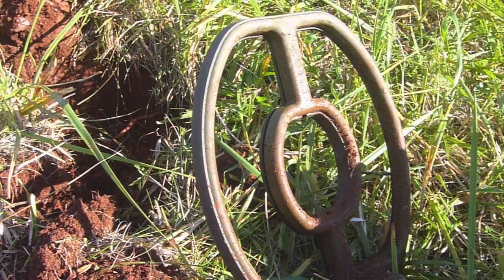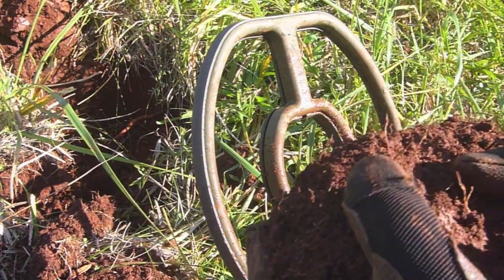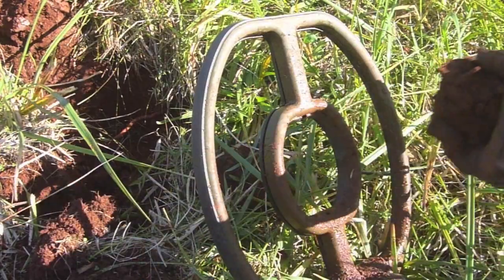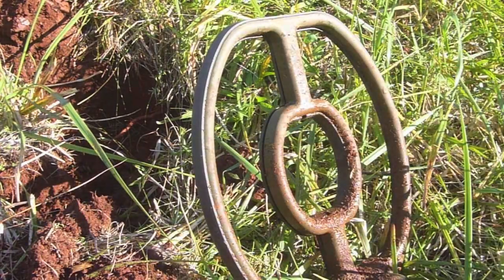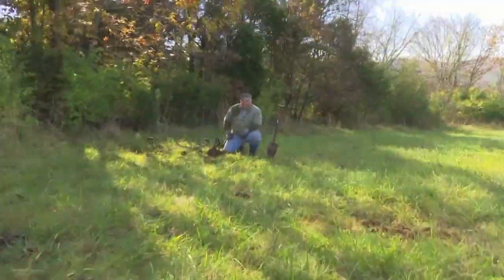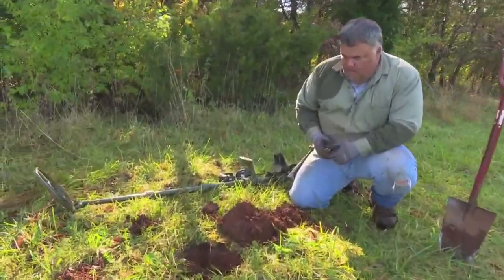Well, this target's potentially iron. It did give a little grunt, but on this side I'm just digging everything because I'm concerned that some things might identify as iron on the fringes, and they aren't iron. I think it's going to be a nail, which I can probably see it right there. Old square nail. See it right here?